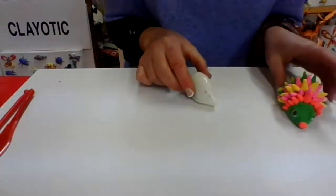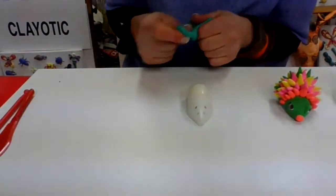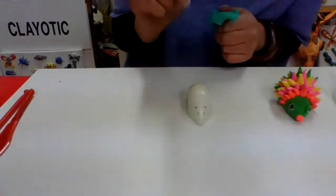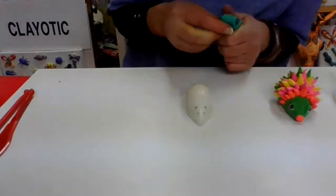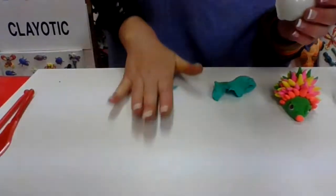So this time tomorrow, you'll have your own handmade toy. So it's very good. It's fun. And just pay attention and you'll do a really good one as well. You have to really concentrate on this one. So here we go. Get your moving mechanism. I'm going to do a sausage.